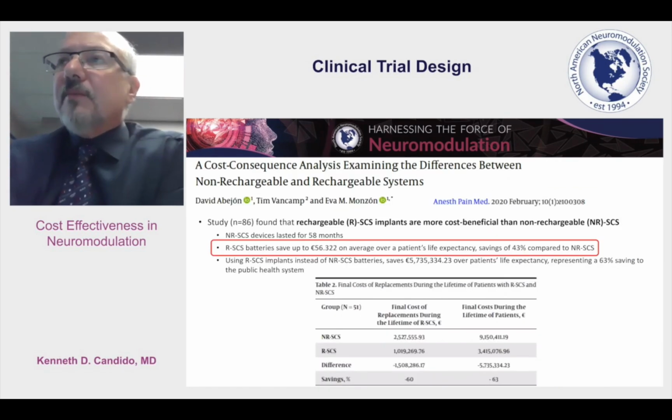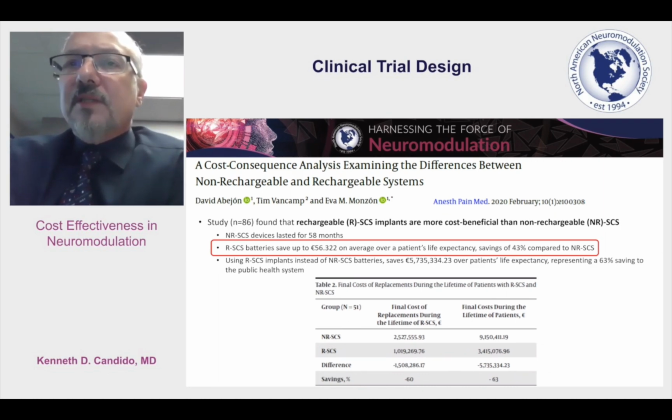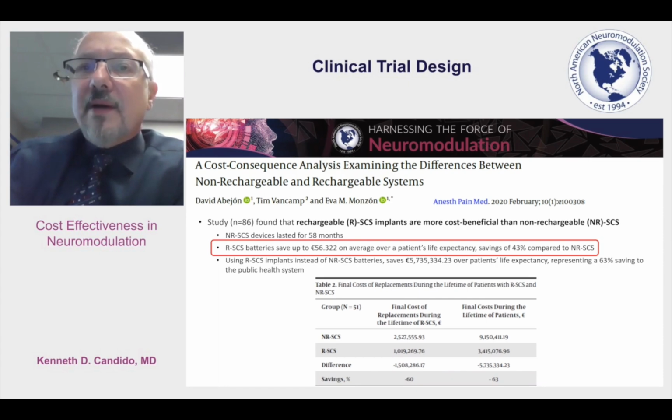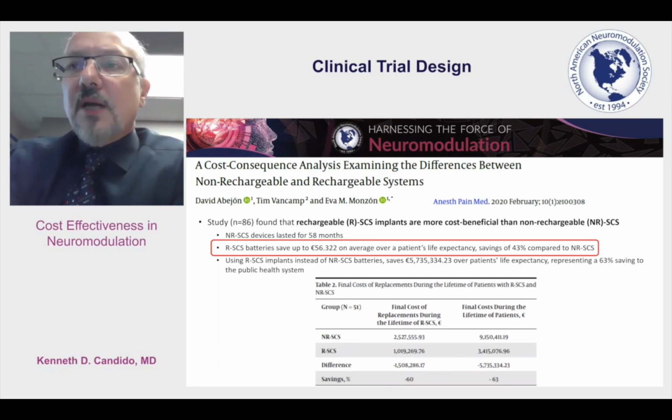Dr. David Abejon from Spain has looked at cost consequence analysis, which examines the differences between a non-rechargeable versus a rechargeable system. And this was published this year in Anesthesia Pain Medicine, showing that the use of rechargeable spinal cord stimulator batteries saves up to about 56,000 euros on average over patients' life expectancy, which is a savings of about 43% compared to when a non-rechargeable spinal cord stimulator system is used. And so this is, again, a look at not different devices, except different implantable pulse generators, the rechargeable versus the use of a non-rechargeable type of system for neuromodulation.